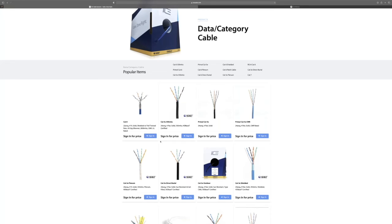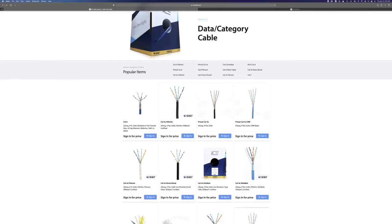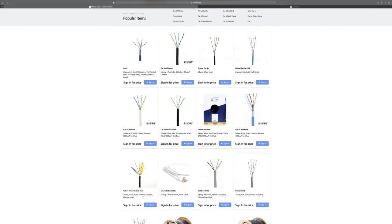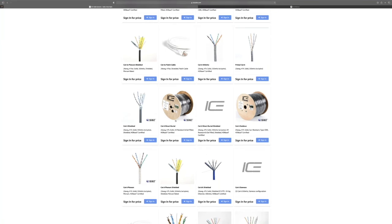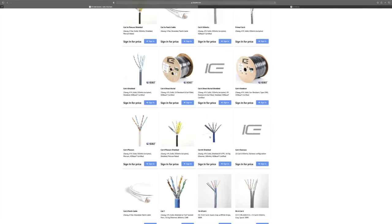10 gig that you need today just to handle current hardware, even a Mac Mini. You buy a Mac Mini from Apple, it's got a 10 gig network card in it. So everything has 10 gig now, even low-end PCs. So really, you need Cat 6A at a minimum nowadays if you're going to support even just a normal network. And then again, if you want to exceed that, we have different options. We have Cat 6A in shielded or unshielded.